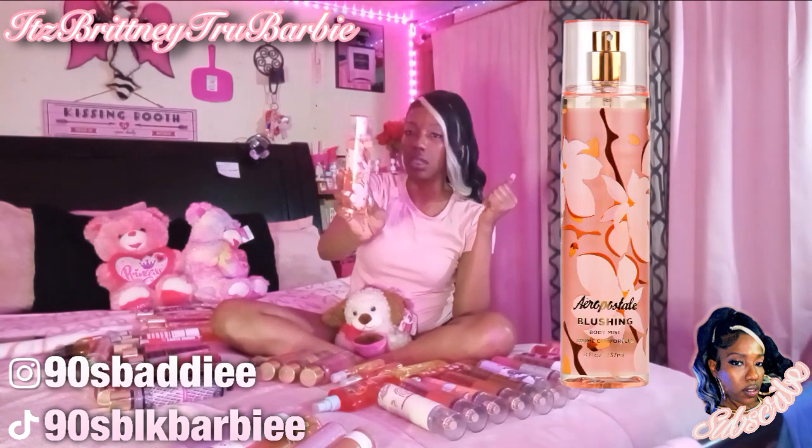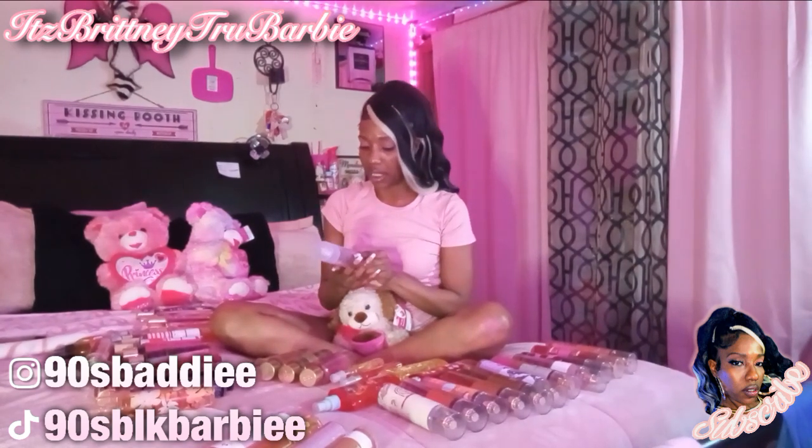And then another one that I have is Ariel Pastel Blushing. This one's good. Very good. And then next, you're going to be very familiar with this bottle. This is Ariana Grande Moonlight. I like this too.